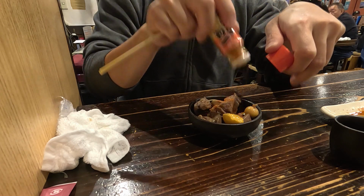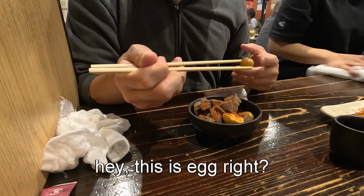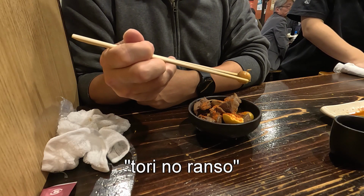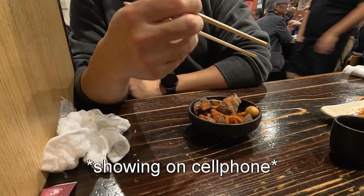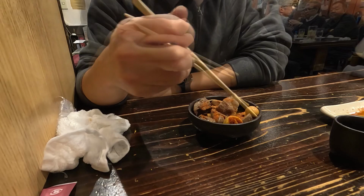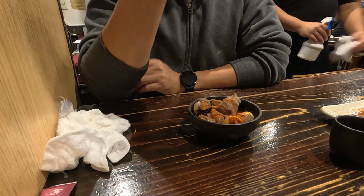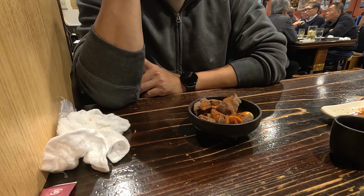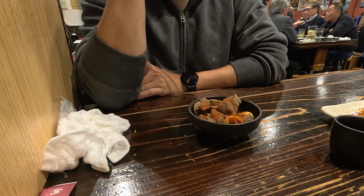I decided to ask what the egg-looking things were. She showed me something that looked like this. So anyways, these are chicken ovaries. The flavor just tasted like egg yolk, but the texture was pretty hard and chalky. Kinda tasted like an egg-flavored eraser.